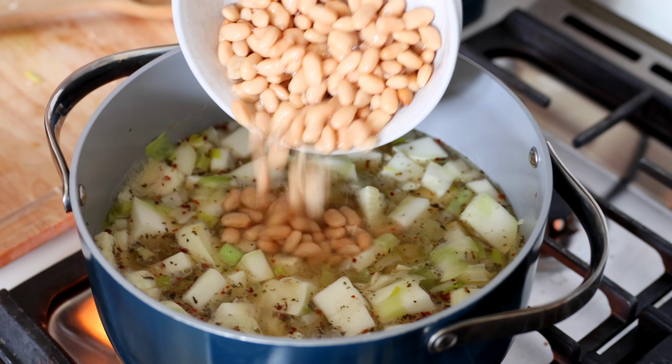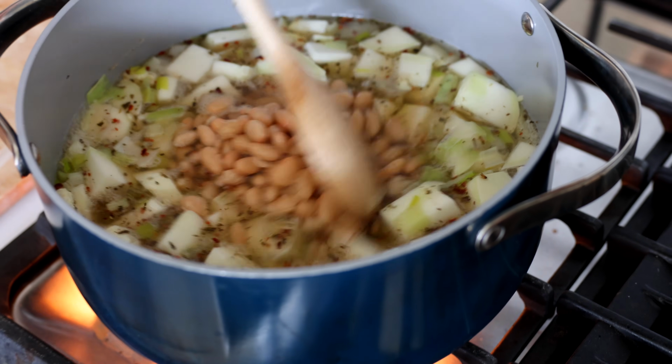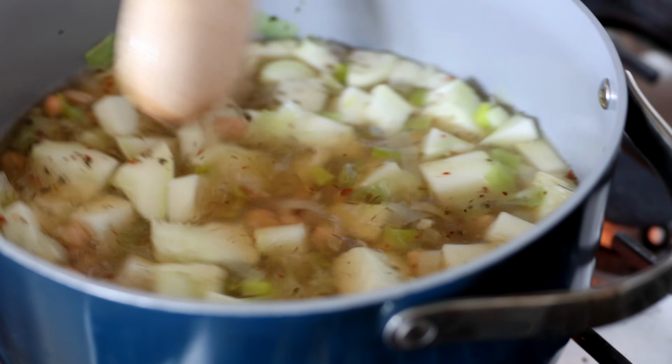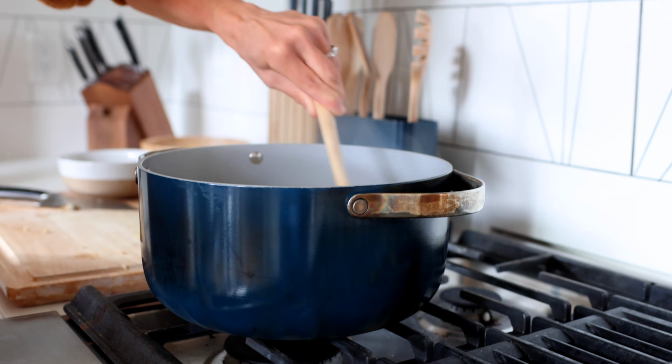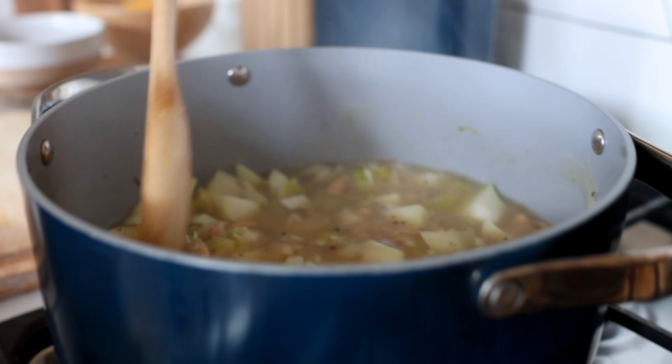I'm gonna add in a can of Great Northern beans or cannellini bean, any white bean of your choice. And then just let this simmer uncovered until the squash is tender. This is ready to me. I'm gonna add some salt and pepper and a little squeeze of lemon juice. Then just stir that together, and I'm gonna serve it with some fresh kale.